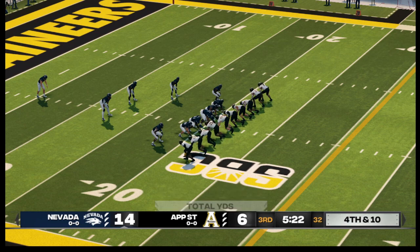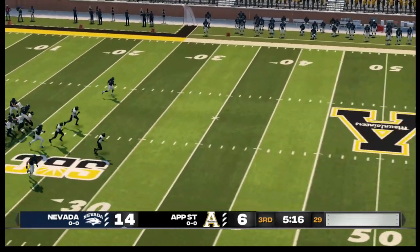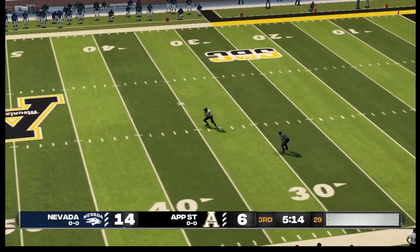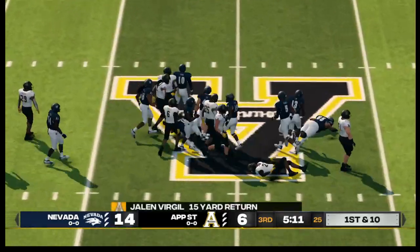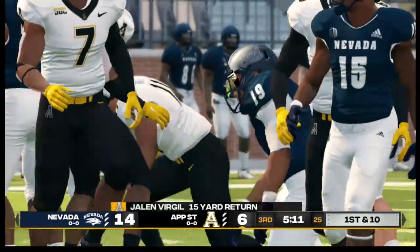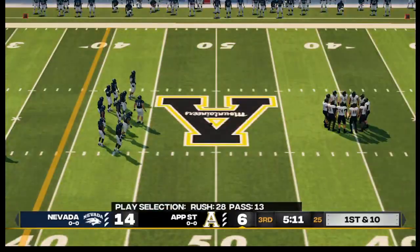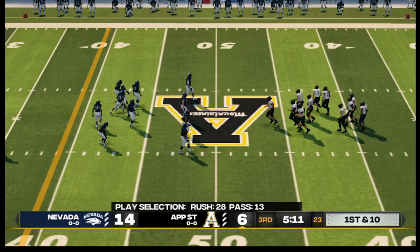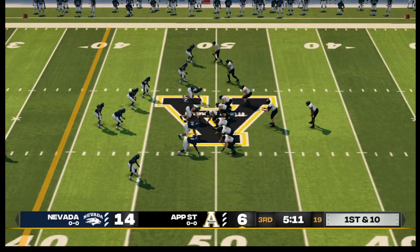They're stacking the line. It looks like they're coming after this punt. It's away, and it's a booming punt. He's tackled at midfield. There's still plenty of time to keep running their offense as usual here. I don't think they need to feel any anxiety about trailing.